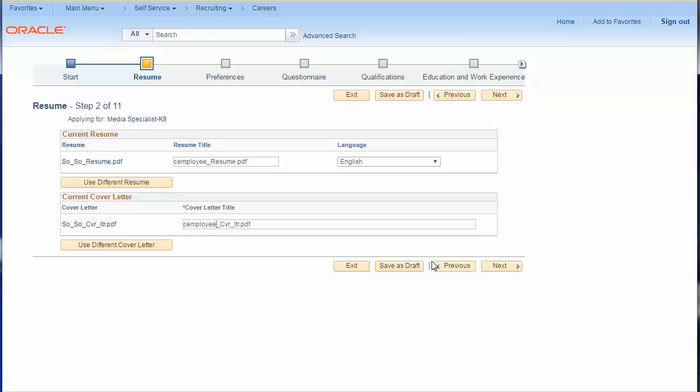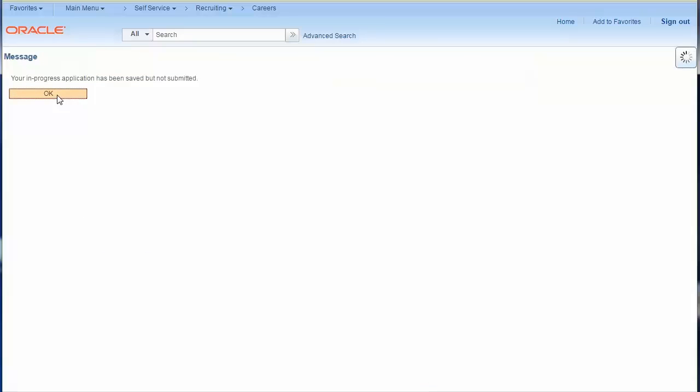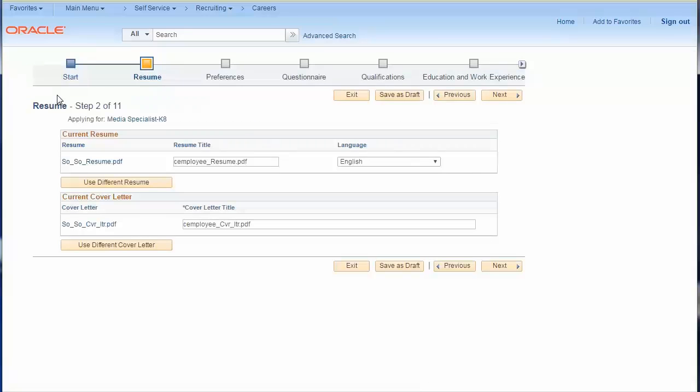At any point in time during the application process, you can click on Save as Draft. Then click OK. This saves all information entered to this point. You can do this after every step if it makes you feel more comfortable. Once that is completed, go ahead and click on Next.